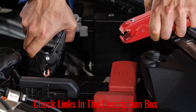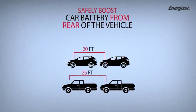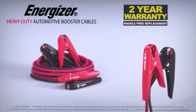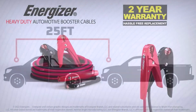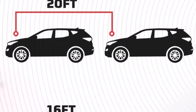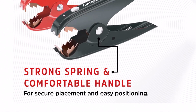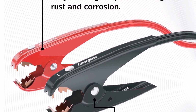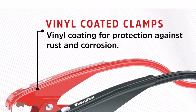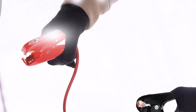Even a small child could probably hoist these cables and run them over to an adult on jump start duty. These cables come in lengths of 16, 20, and 25 feet, but all of them except the longest are 4 gauge. The longest set is 1 gauge, so it can be used on cars, trucks, and SUVs. What we like about it? 2-year warranty. Very lightweight. Thickest gauge. For use on even heavy-duty vehicles. What we don't like about it? Minimal clamp insulation. Pricier than some options.